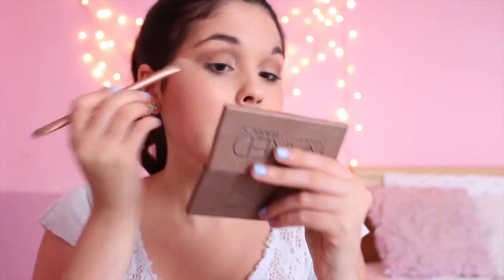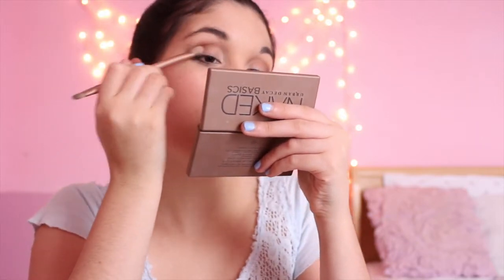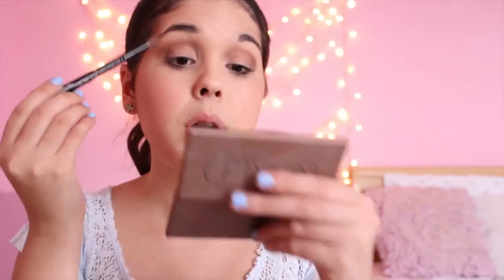I'm going to take Faint, the color I used with my eyebrows, and I'm going to put that right on the outer wing of my eye. I'm not going to wing it out, I'm just going to pat it on. Maybe blend that a little bit into the crease, but not really. I'm going to take my blending brush, and I'm gonna blend it all together.